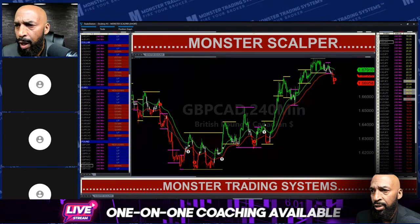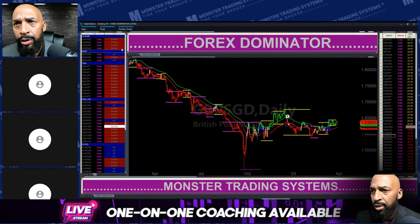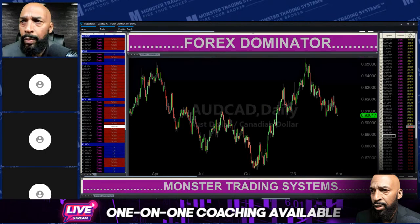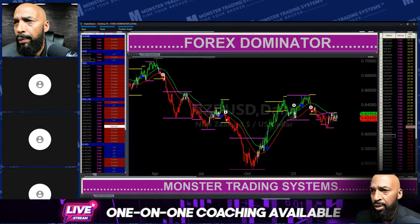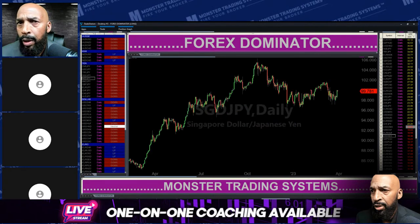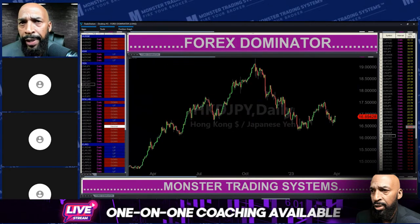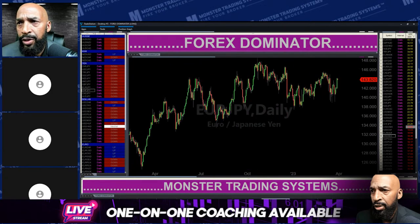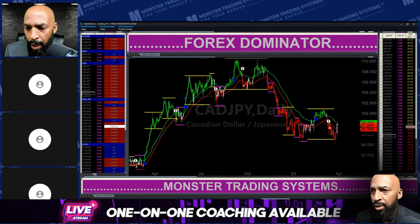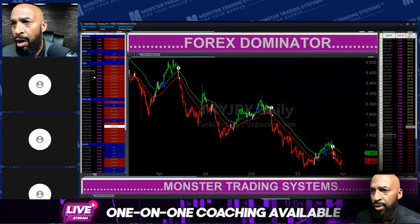All right. Forex Dominator long. If the yen pairs in Monster Scalper continue to move higher, we'll see opportunities here. They're still red, right? So these will change to blue if the yen pairs continue to move higher. So keep an eye on the yen pairs, guys. They've had a nice markdown phase. Look at that. A lot of good selling, all right?